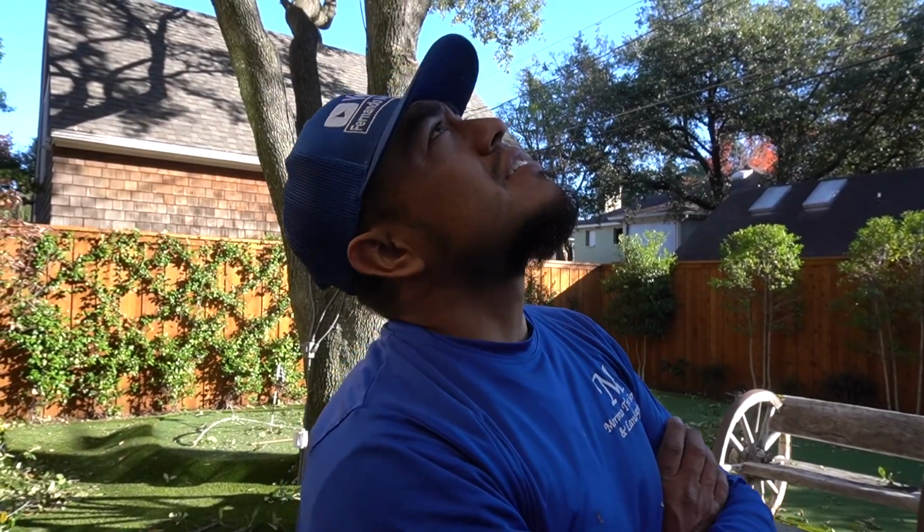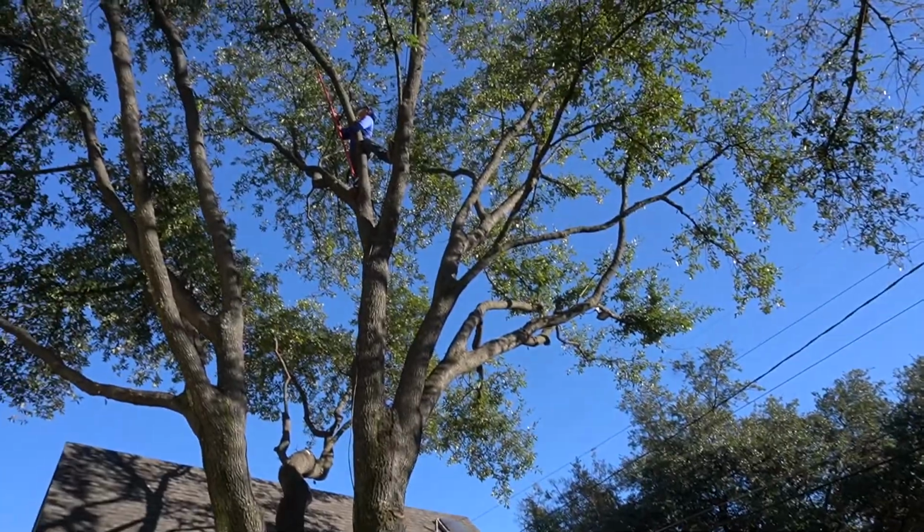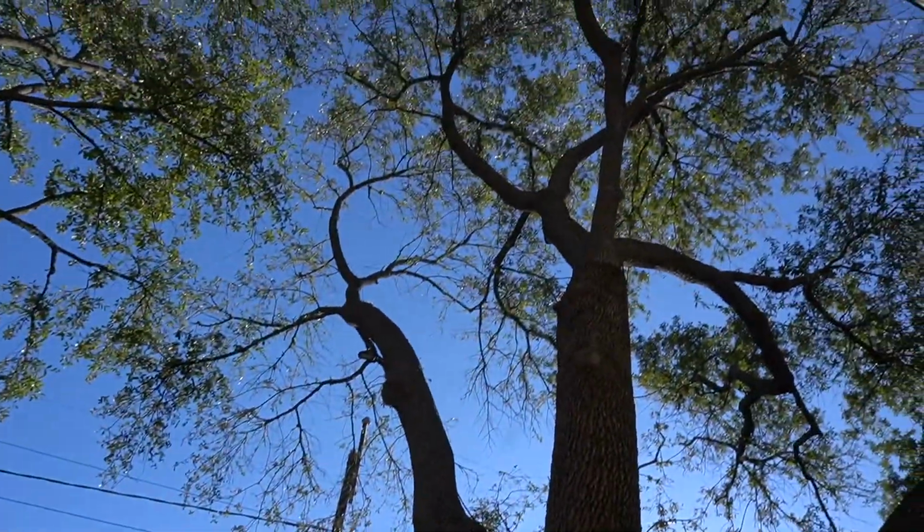Little update on this job. We are trimming the trees on this property. It's looking really good. We are almost done, so we just need to finish a little bit more on that tree, and a little bit more on this tree right here, and clean everything in the yard, in the neighbor's yard, from the back, all over the place.